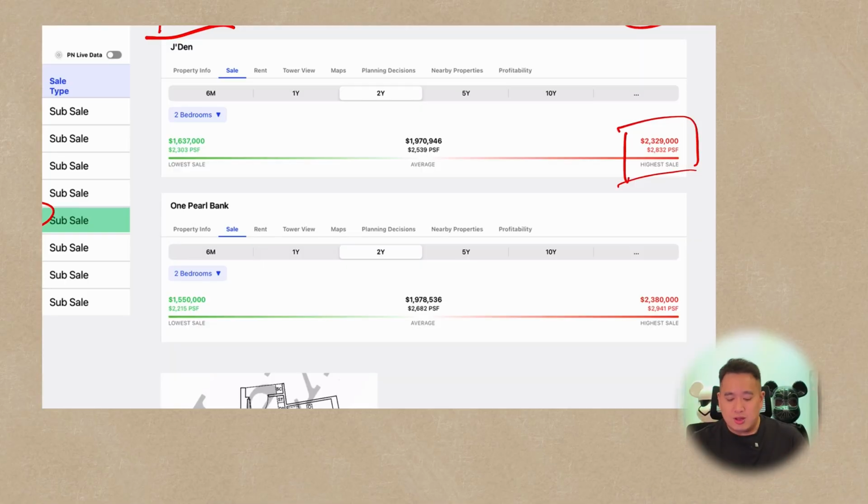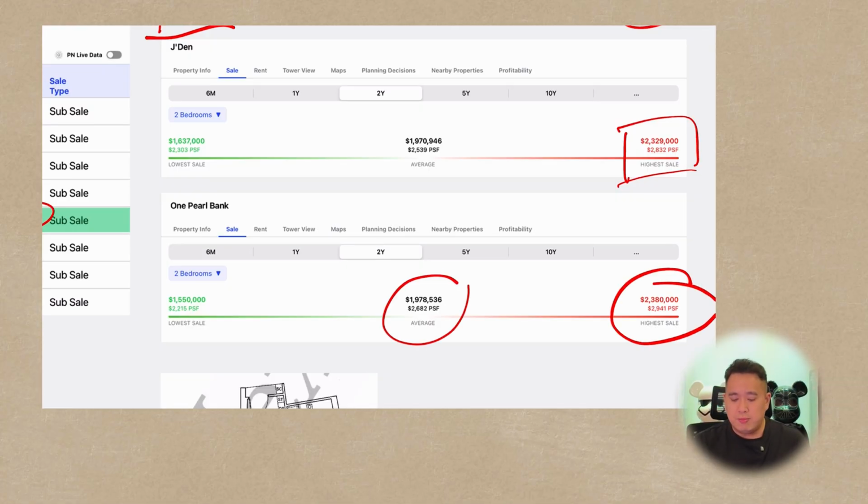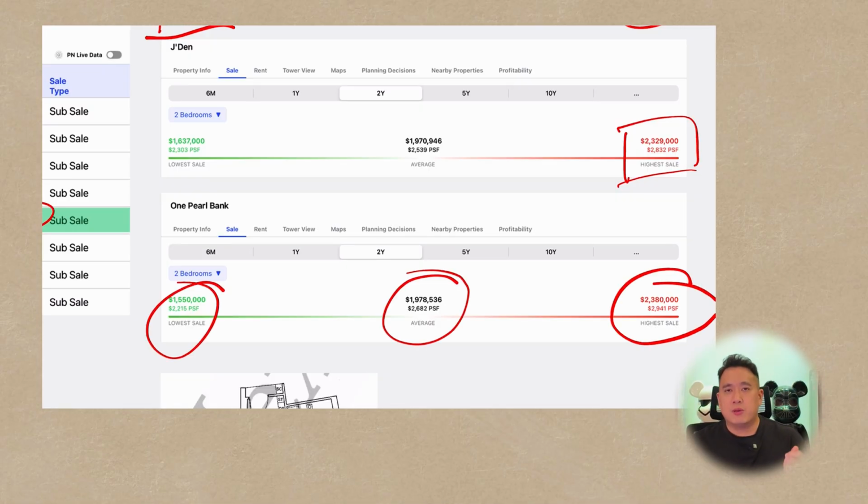Anything that you can find in the River Valley CCR region, if I tell you to find anything that is 2 mil thereabouts, I feel that this is still a very, very good value entry price for a 2-bedroom in the River Valley vicinity. Of course, then we compare to One Pearl Bank. One Pearl Bank is in the RCR region. I think all of us know where One Pearl Bank is located. It's located at Outram MRT station. Important thing to take note of is that it also transacted at $2.38 million, 1.9 average, and the lowest being 1.55.